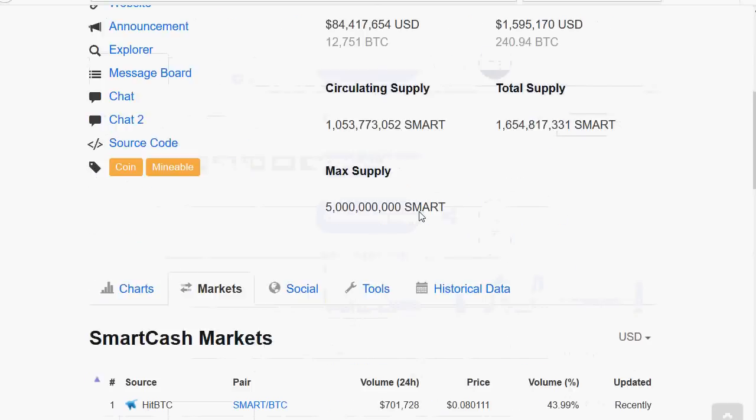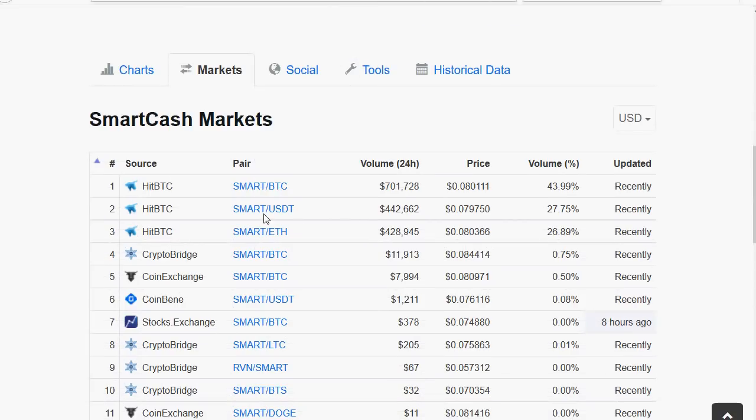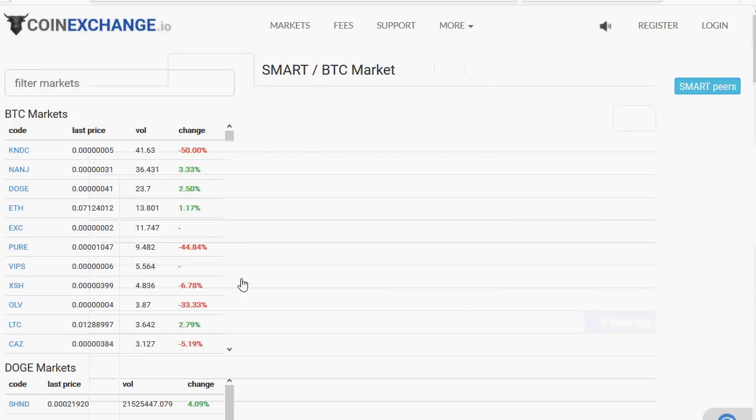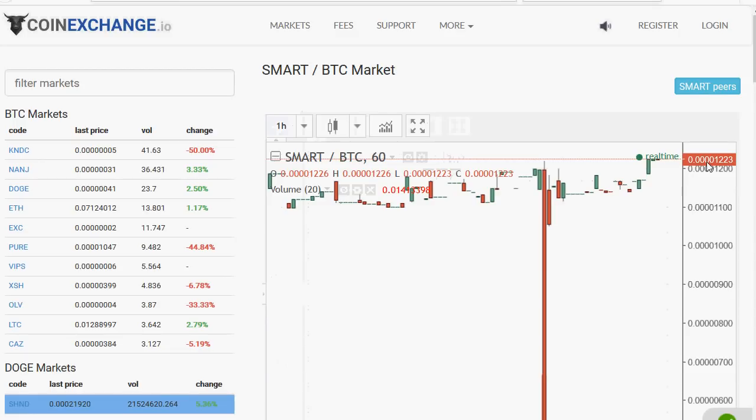Okay, let's just take a look at the bid-ask now. I could buy it on HitBTC too. I haven't traded there in a long time. I don't trade Crypto Bridge. I guess Coin Exchange is the next big volume spot. Okay. That pisses me off. Oh, wow. Okay, that's fine.